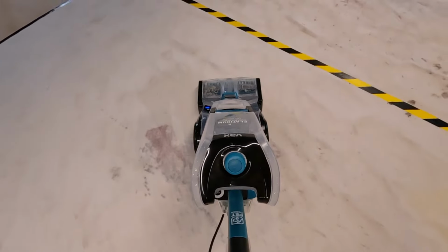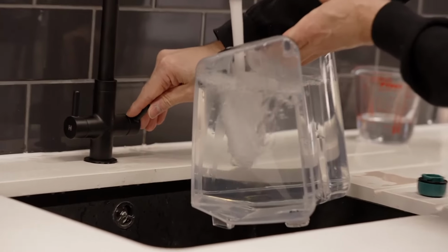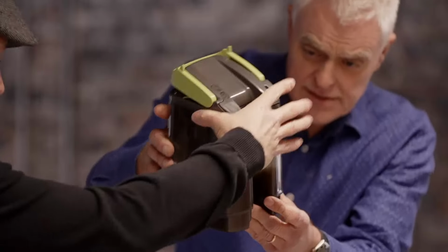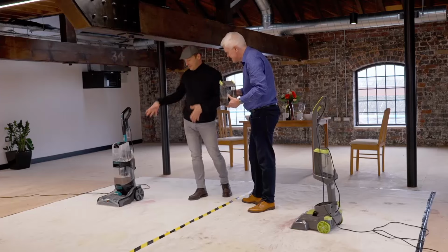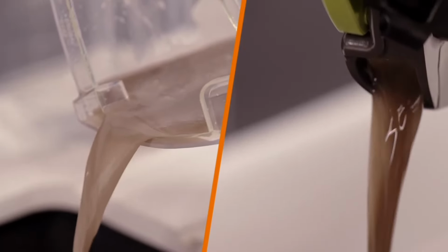The premium Vax has more than double the clean water capacity at 3.5 litres, so it manages 20 minutes before it needs topping up. At which point the budget Daewoo's dirty water tank reaches max. Yeah, it's certainly dirty. It's definitely doing something on the carpet. Yes, but yours is also satisfyingly dirty. Absolutely. I love it. You love it, yes. It just means that actually the machine is definitely doing something because clearly the dirt is in there.